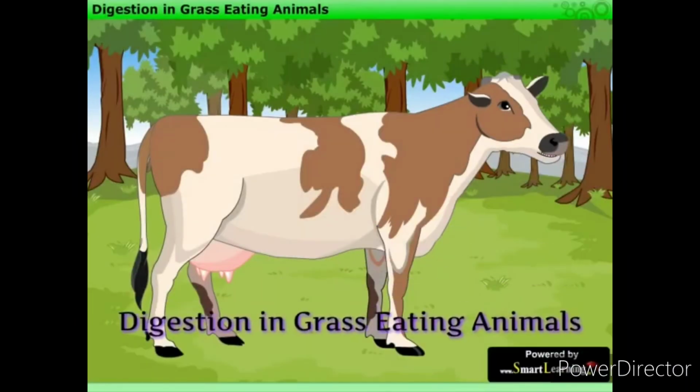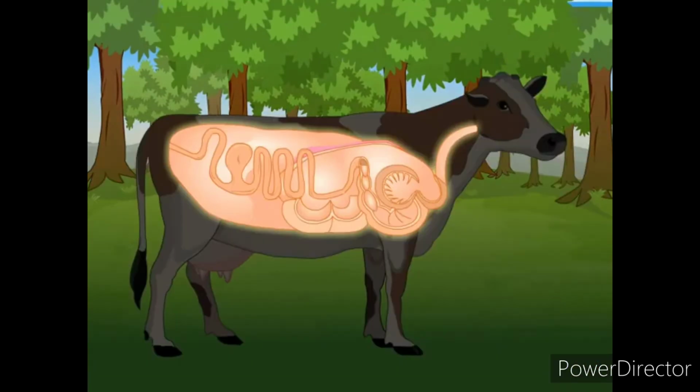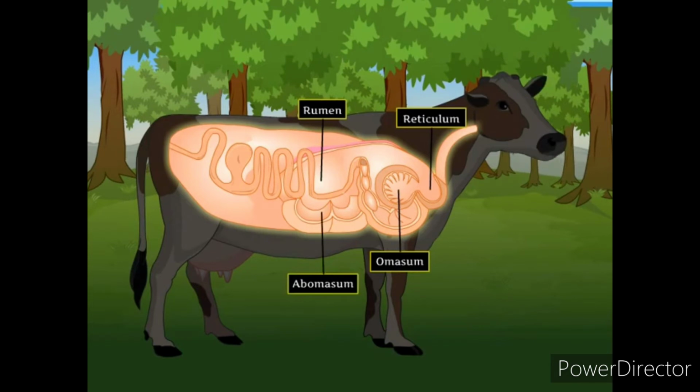Unlike humans, all grass-eating animals have a special stomach with 4 chambers, namely rumen, reticulum, omasum and abomasum. Let's see the process of digestion in grass-eating animals. The animals quickly swallow the grass and store it in the rumen, the first chamber of the stomach. In the rumen, the food gets partially digested. The partially digested food is called cud. The cud is pushed into the reticulum, the second chamber of the stomach, and from here it is sent back into the mouth for thorough chewing. The process of chewing the cud is called rumination, and animals which chew the cud are called ruminants.